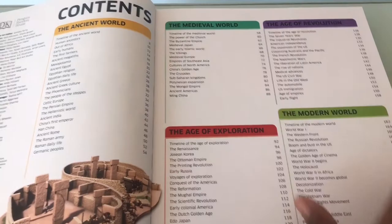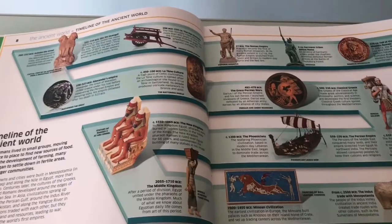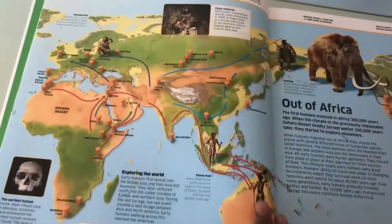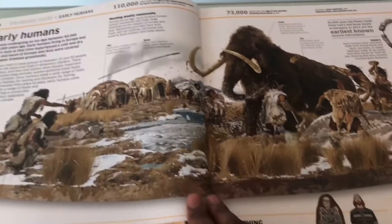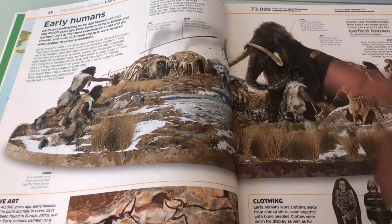And within this, I will say again, the visuals are really great, right? You may or may not agree with some of the timelines and what's being taught. But when you get to things you do agree with, they're great visuals. So if you have a certain doctrine or belief or way of teaching history, this can be a great supplement. I would pre-read it before you introduce it to your kids.